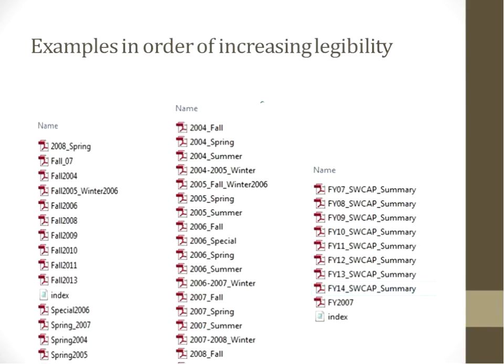The one in the middle makes a bit more sense and is easier to find things because it has the year first, followed by the season. And then the one at the end actually has a title of what it is in there, so we can tell what we're actually looking at.